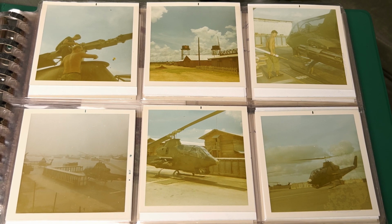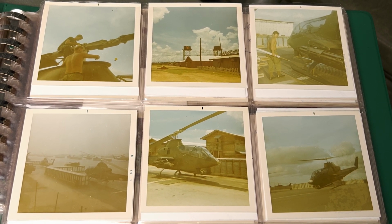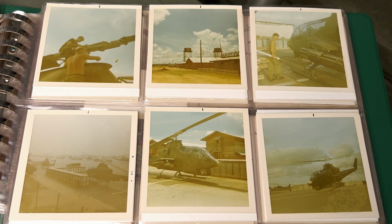But I didn't end up spending much time on Hueys. Most of my tour was doing maintenance and inspections on Cobra gunships. Our unit was the first all-Cobra unit in Vietnam, and we had approximately 20 Cobras. And I was the night maintenance inspector and went on all the test flights and got a lot of time in the front seat of a Cobra doing that.